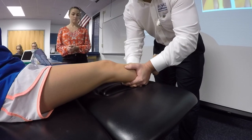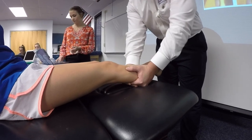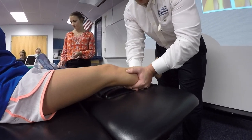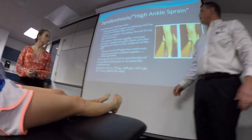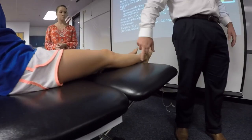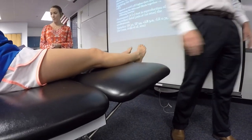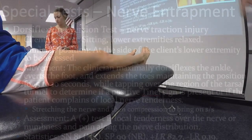Compressing on the fibula, compressing the tibia and fibula together above the level of the syndesmosis, and reproduction of pain. So the pain would be down distal, around where the syndesmosis would be, and so that would be an indication of a high ankle sprain.